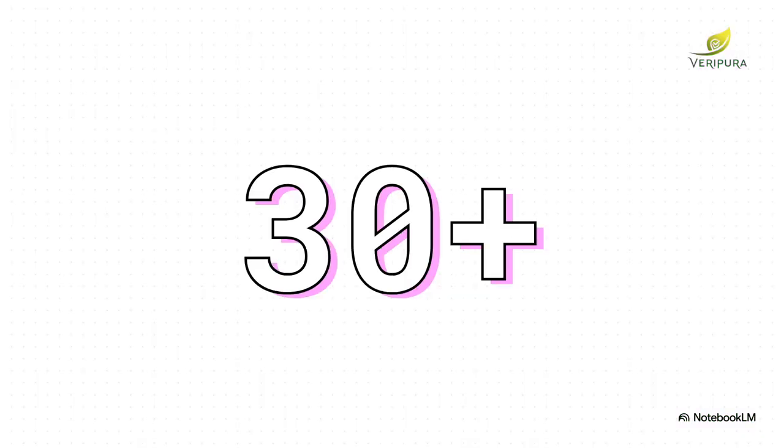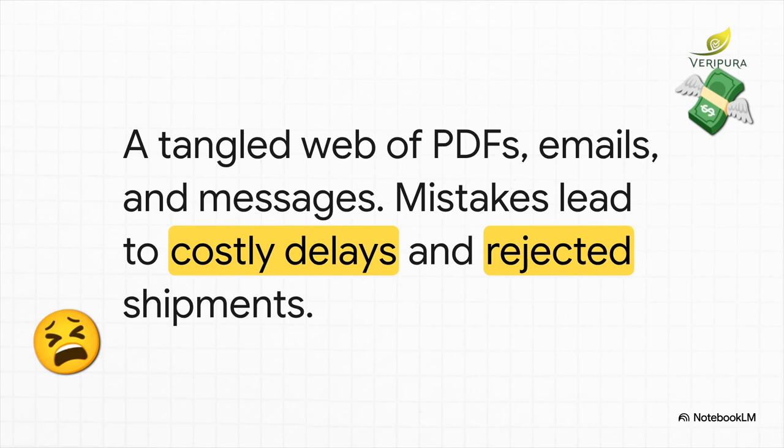Get this, for just one shipment of food to cross into Europe, an importer has to manage over 30 different documents. 30! No, I'm not kidding. 30 documents for one single container. Now just imagine trying to manage hundreds of those. That mountain of paperwork is just a tangled mess of PDFs, back and forth emails, even WhatsApp messages.